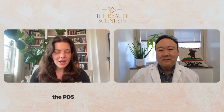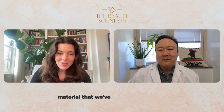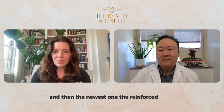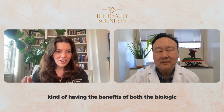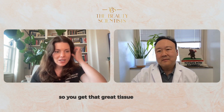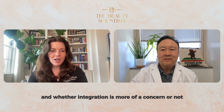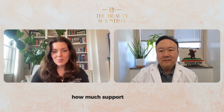Yeah, I don't have a particular favorite of those. I find that the P4HB is probably a little bit more robust. The PDS, I like because it's a known material that we've used for a long time, so I don't lose sleep over using any of these meshes in the long-term result. And the newest one, the reinforced sheep gut, has been positioned as having the benefits of both the biologic and the synthetic. So you get that great tissue integration, but also more robust support than you would get with a biologic material alone. Depending on the patient and whether integration is more of a concern, how lax their tissues are, and how much support they need, I think any one of those 3 could be interesting or useful.